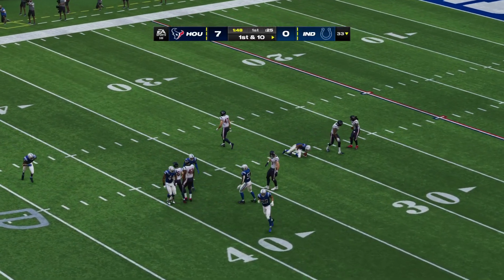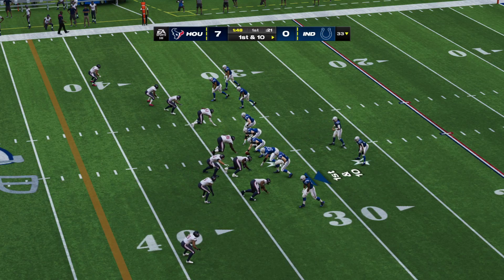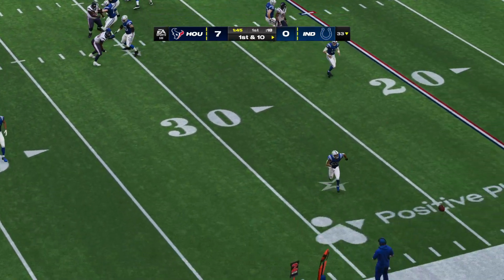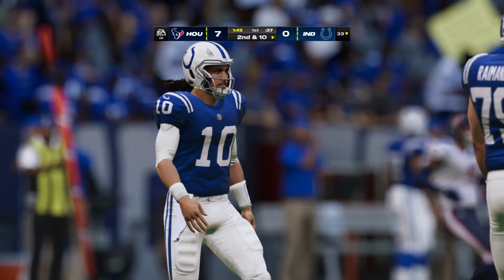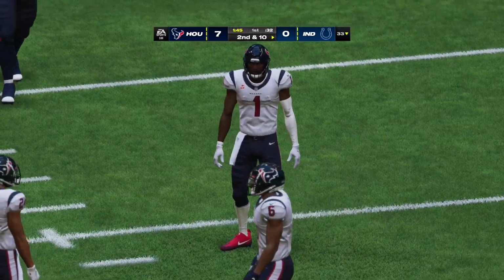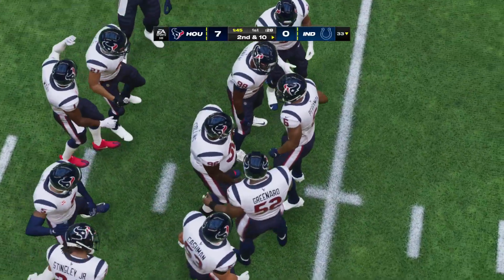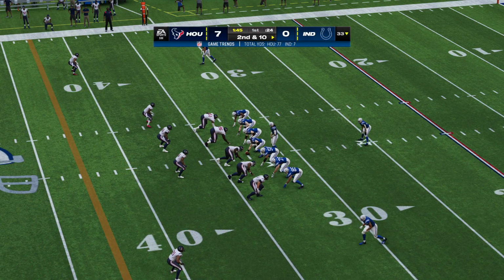A 40-yard punt, 1 yard on the return. And the Colts will go on offense here, 1st and 10. Now Minshew on 1st and 10. That's to the sideline and incomplete. So now 2nd and 10 after the incompletion on 1st down.